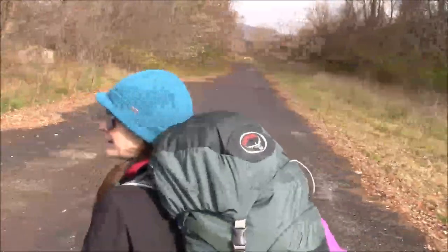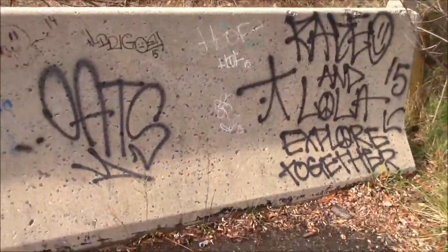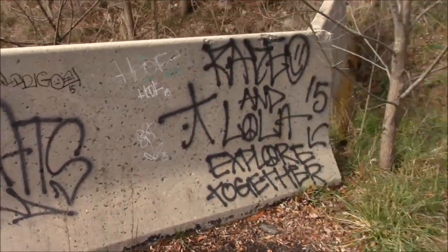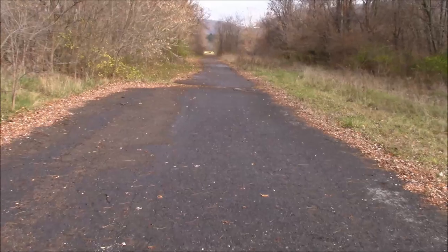All right, did you get all that? Yep. I don't think they did. Oh, like, they just missed the sign. It's like right on the other side. That's probably why, yeah. Otherwise, they would have known.